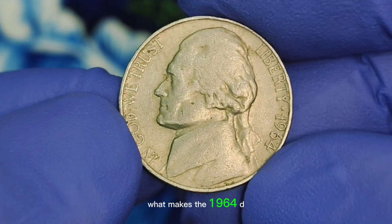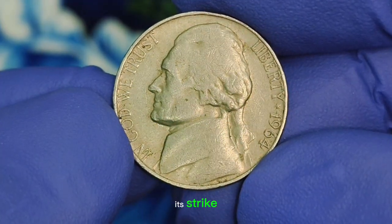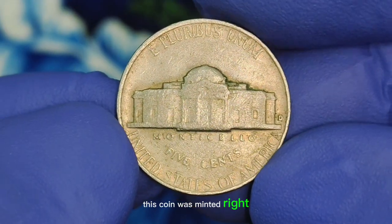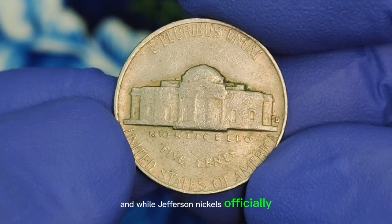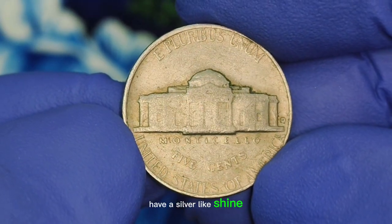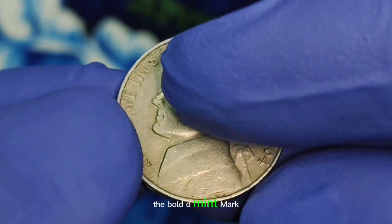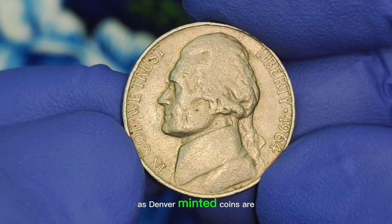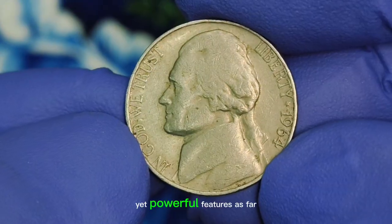What makes the 1964D Jefferson nickel stand out is not just the mint mark or the year. It's the specific details in its strike, luster, and metal composition that can create high collector demand. This coin was minted right before the US Mint ceased the use of silver in most circulating coins, and while Jefferson nickels officially did not contain silver after the wartime era, certain examples from this batch have a silver-like shine or unusual planchets that hint at experimental minting. Additionally, the bold D Mint mark on the reverse, located to the right of Monticello, adds a layer of interest, as Denver minted coins are known for their crisp production quality. Collectors pay particular attention to these subtle yet powerful features.